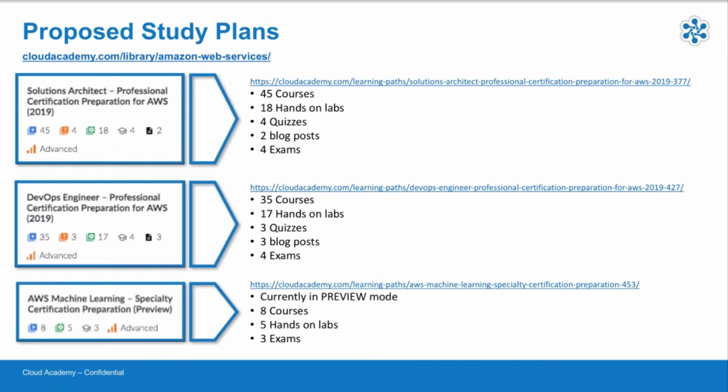Also, a learning path for the Alexa skills as well. So we're just in the process of building that at the moment, and we'll have content to present on that very soon. Again, that's the process we have. We like to absorb as much as we can from the field on what's in there and how we best answer it.